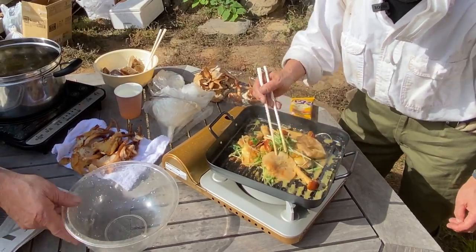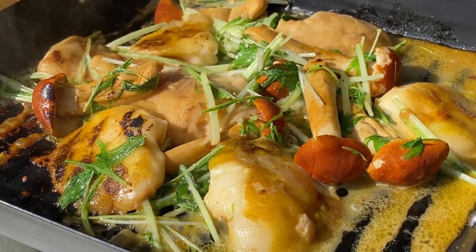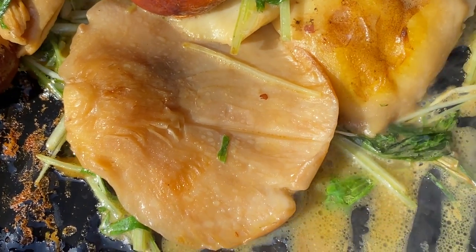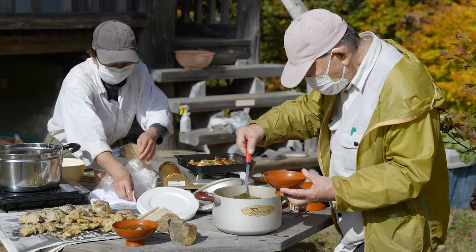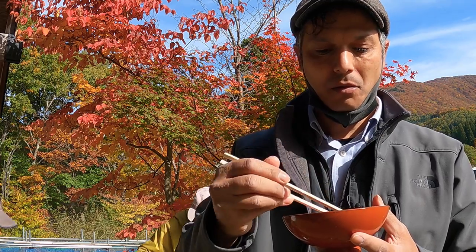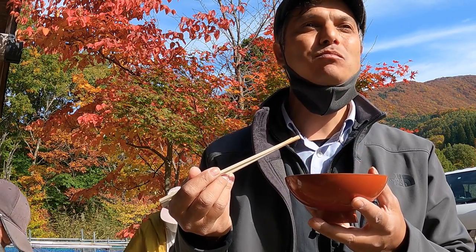Butter yaki. Cooking the mushrooms in butter is also quite popular and delicious. Miso soup as well. The taste of freshly picked and cooked mushrooms in the fall is fantastic. The butter yaki and tempura are perfect after a day of hiking or mushroom hunting.